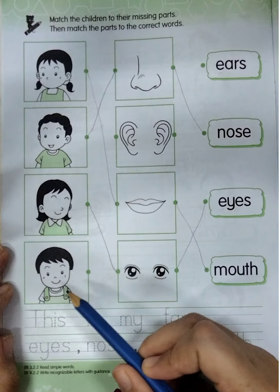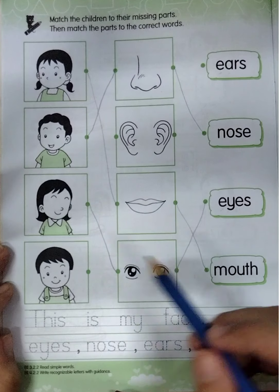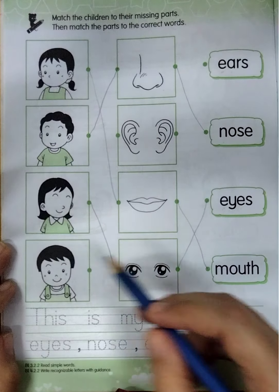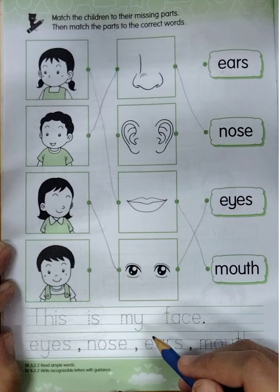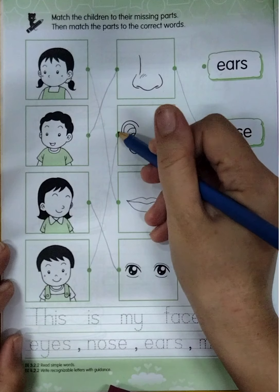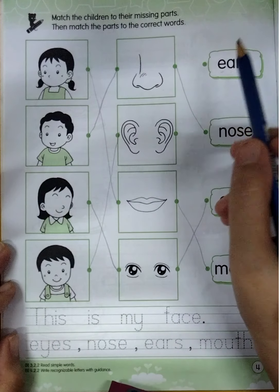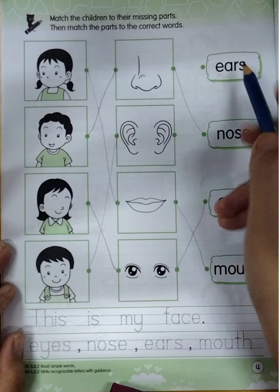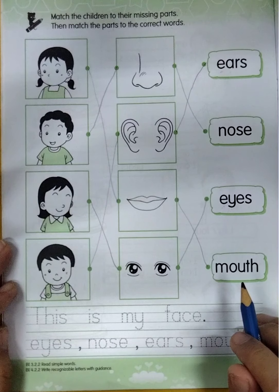Now the last child. Look at this child and find the missing part. Do you see the missing part of his face? Yes, good job. His ears. Very good. Now let's find ears. Of course, this one, right? Yes, very good. So let's match them here. Good job. Now let's find how to write the word. Of course this. Let's spell together. E-A-R-S, ears. Good job. So let's match them here. Boys and girls, very good.